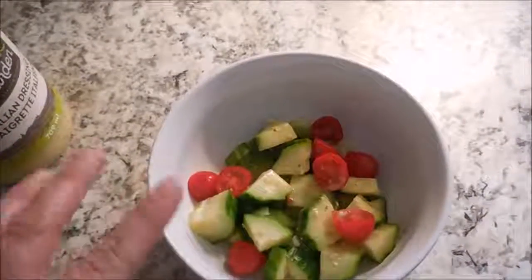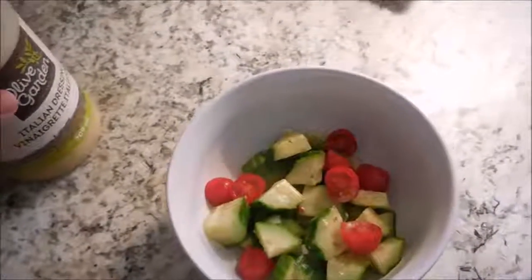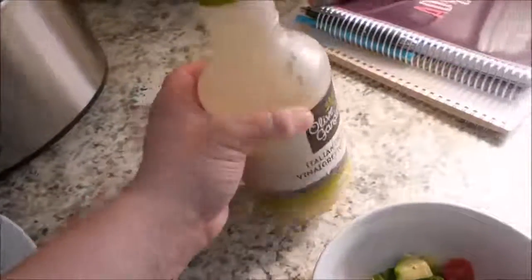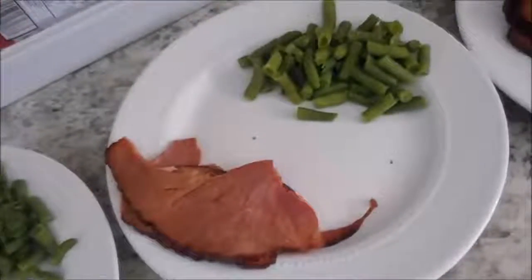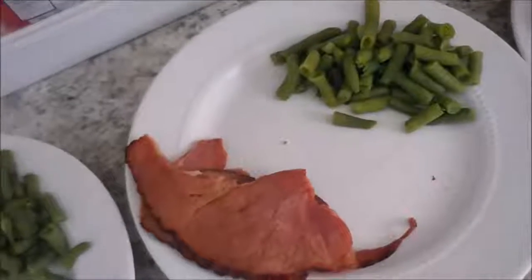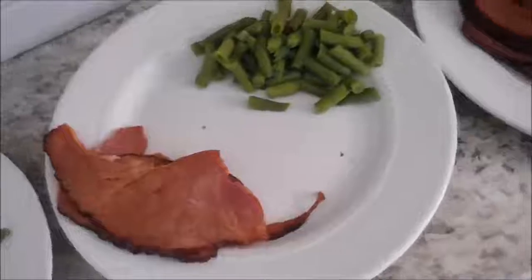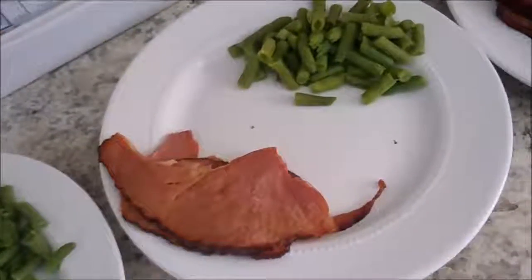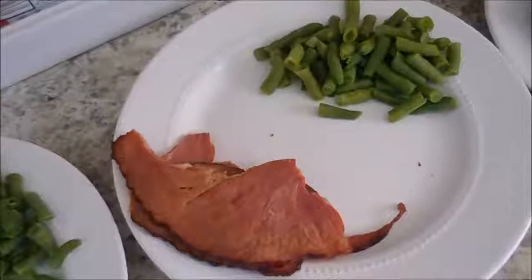So for dinner tonight, I am doing an English cucumber with some grape tomatoes and a little bit of dressing. I've used this Olive Garden Italian dressing. It's so delicious. So I put that on top. And then we are doing ham and green beans. The kids are going to get apple slices, and I think that's probably about it. The ham, I cooked, I think, a little too long. Not happy with that, but oh well, it's going to be thrown into other meals and in scrambled eggs and stuff throughout the week.